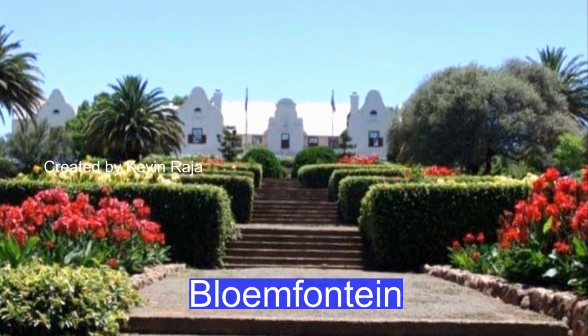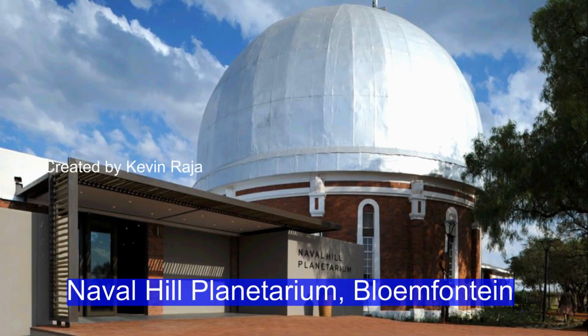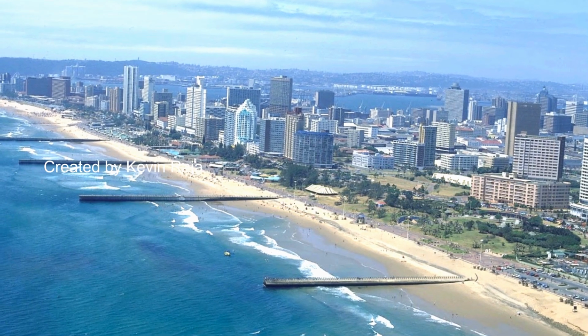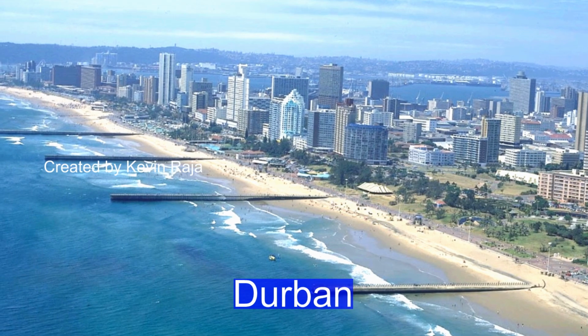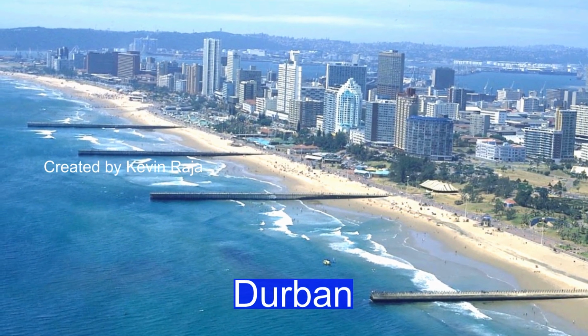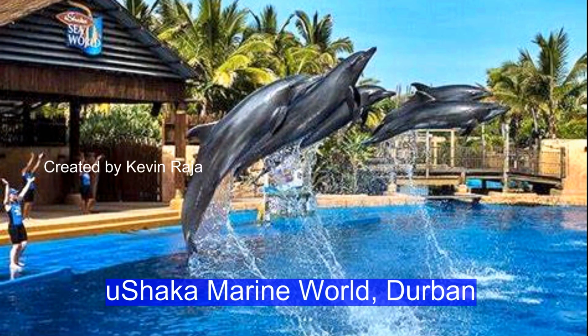Bloemfontein also hosts the first digital planetarium in the Southern Hemisphere, the Naval Hill Planetarium, and Boyden Observatory, an astronomical research observatory. Finally, it is Durban. Durban is the third most populous city in South Africa, after Johannesburg and Cape Town. The few tourist attractions here are Mitchell Park Zoo, Umgeni River Bird Park and Ushaka Marine World.